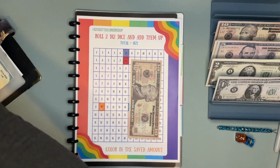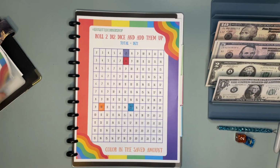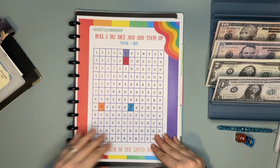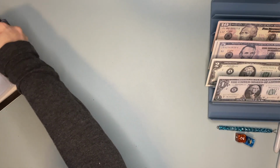And so far we've got $20, $30, $40. Always kind of funny with just randomly it comes out to be an even number. And then let's set that aside for right this second. We'll be back to it shortly.